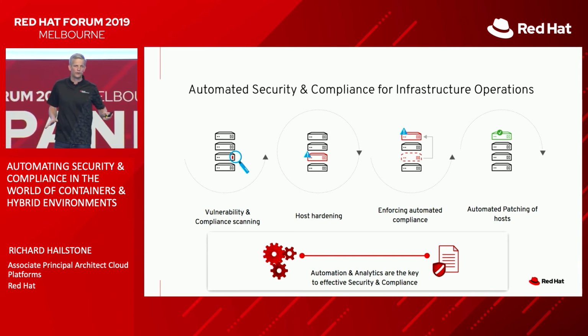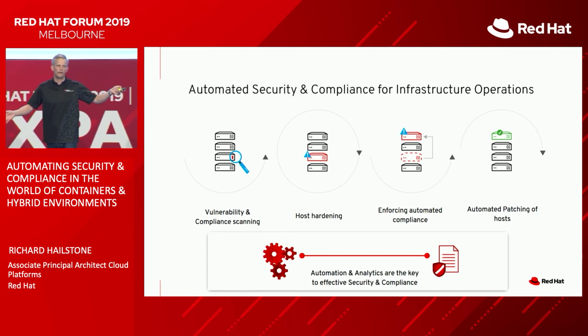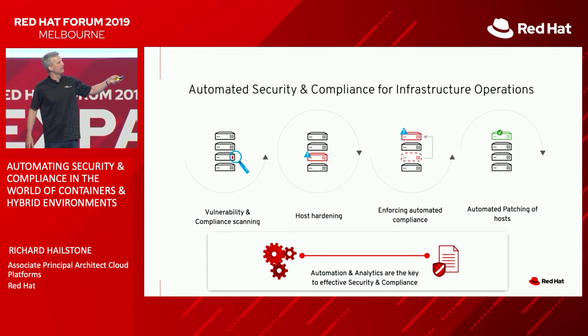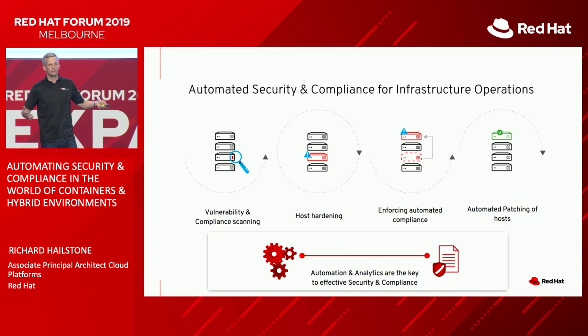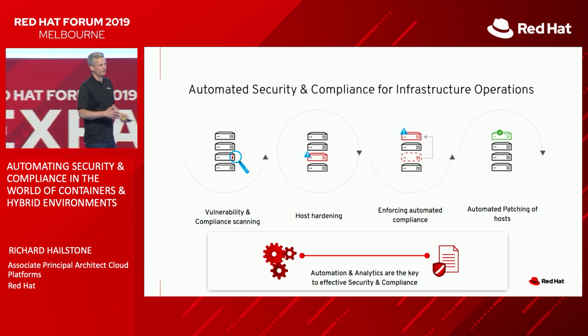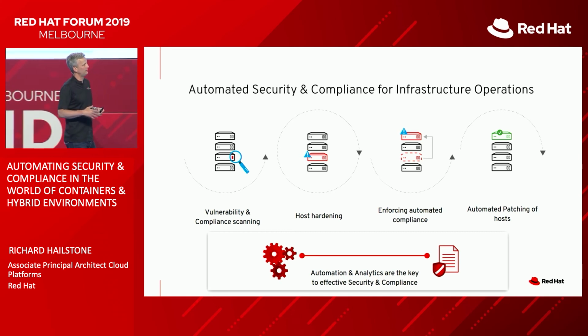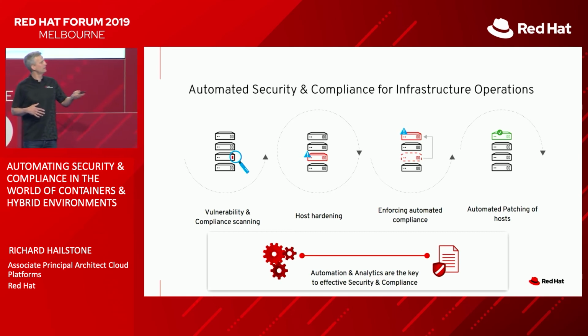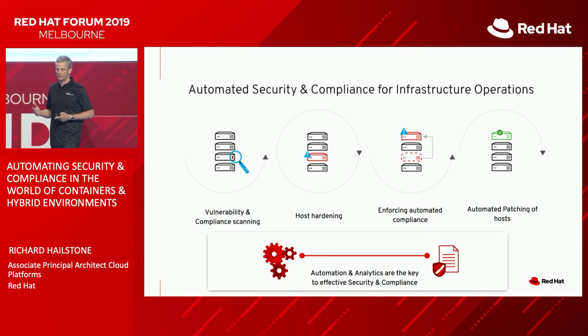To bring this together, a customer may deploy a VM and install something like an Insights agent as a post-build task on that VM. That will allow them, for the duration of the IT lifecycle of that VM, to ensure an ongoing automated compliance profile, fix known exploits, and instigate automated patching of hosts. So automation and analytics are the key in this space to an effective security and compliance posture.